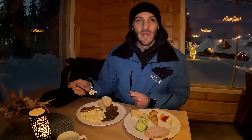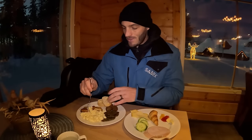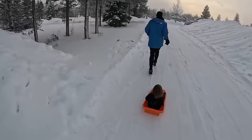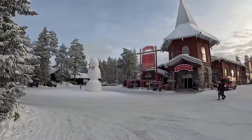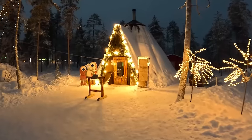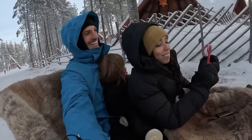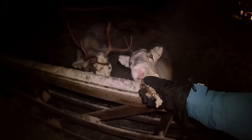That was for sure one of the best experiences I've ever had in my life. Not all popular places live up to their high expectations. Lapland, however, completely exceeded them. From the moment we arrived, I was blown away. It's magical, it's beautiful, fun, and makes you feel like a kid again. I hope everyone gets to experience this place once in their lifetime.